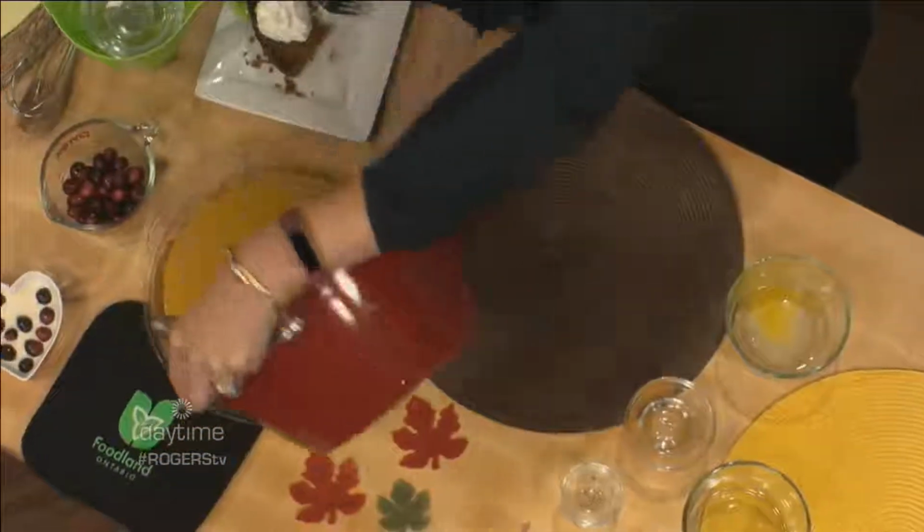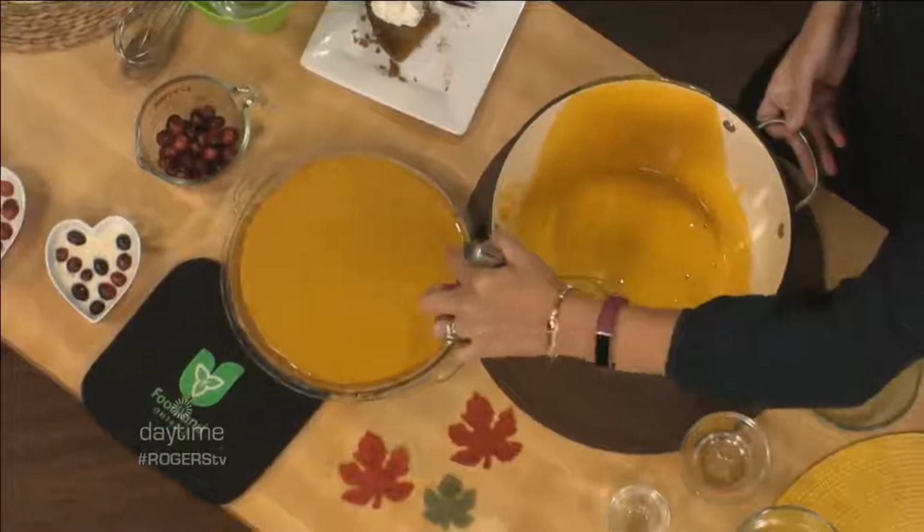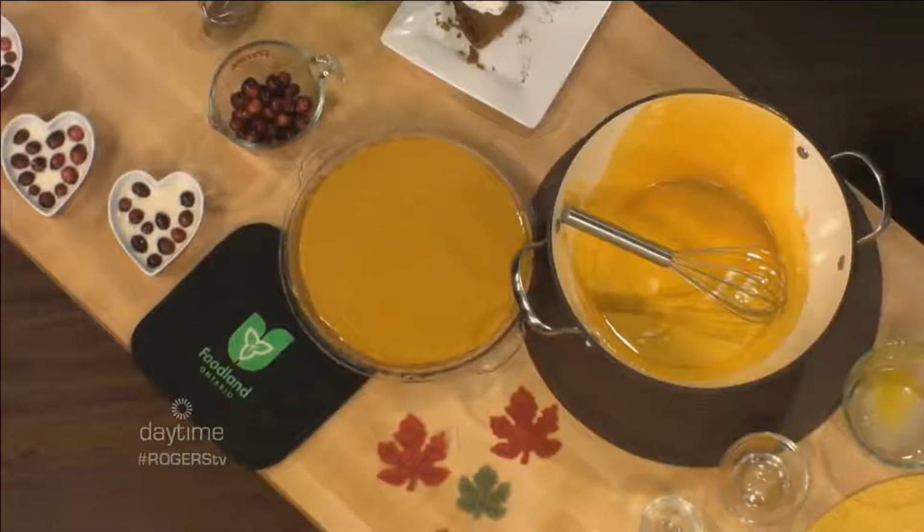Now, I'm not much of a cook myself, and I'm more of a quick sort of fellow, you know. This was quick. That did look easy.